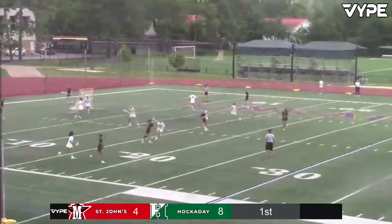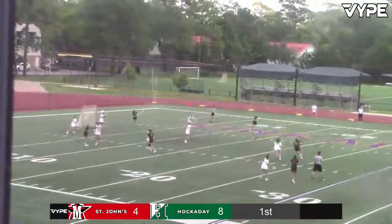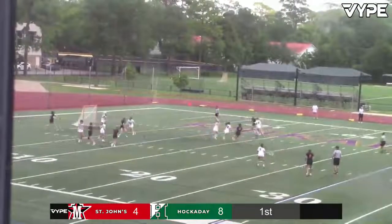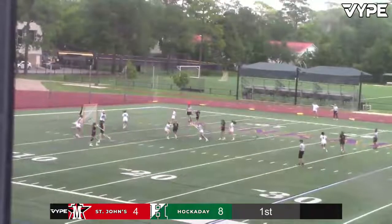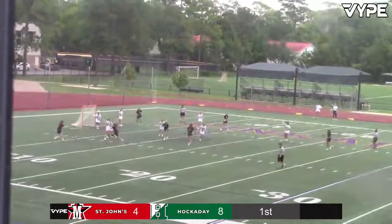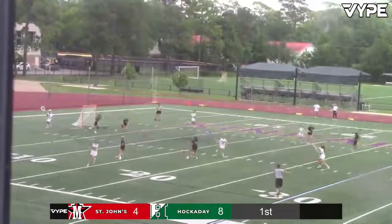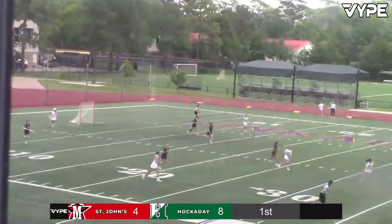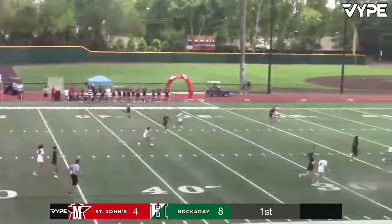Hockaday going to come out, play aggressive defense here. Yeah, Hockaday is going to stay with the aggressive defense. I don't know that you would play for one shot here, but if you want to, I don't think Hockaday is going to let you. There it is, ball down inside the 8. Hockaday ball. That's the aggressive defense. So I haven't seen Hockaday play this year. I don't know if that's their normal style or they saw something that they wanted to bring specific to St. John's.